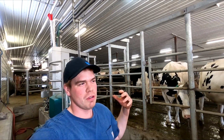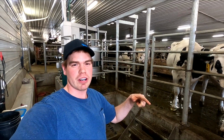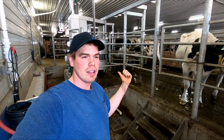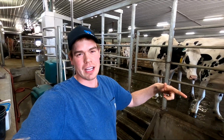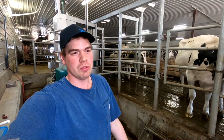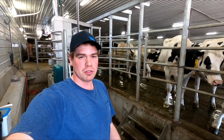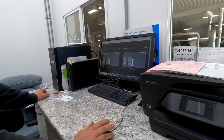So when they come to service robots, instead of shutting both robots off, they service one and keep one running. And then as soon as they're done servicing one, they start that one back up and then shut down the other robot and service the next robot. Because you don't want to have both robots down when you're doing a service like this, because it does take a bit of time. So we always want to make sure those cows are getting milked 24/7.